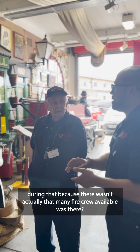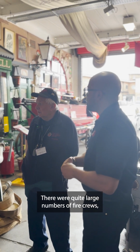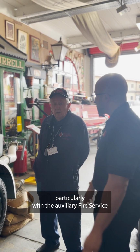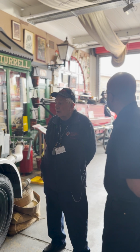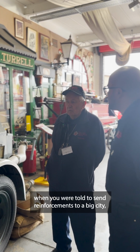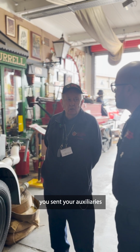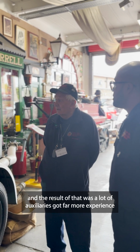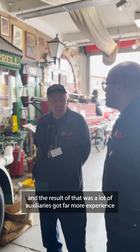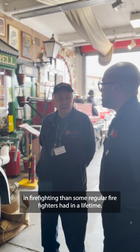I suppose there weren't actually that many fire crew available, were there? There were quite large numbers of fire crew, particularly with the Auxiliary Fire Service. The policy seems very quickly to have been developed that when you were told to send reinforcements to a Blitz city, you sent your auxiliaries. And the result of that was a lot of auxiliaries got far more experience in firefighting than some regular firefighters had in a lifetime.